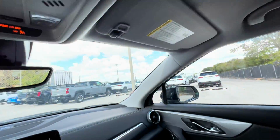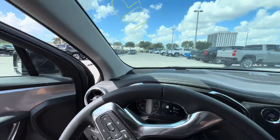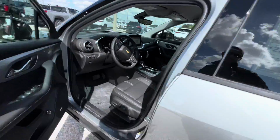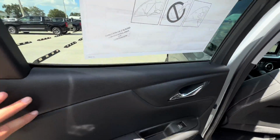That's really about it for the front seat of this 2024 Blazer 3LT. Just about fully loaded 3LT. Let's hop out back, see how much space is offered back there, check out the cargo space, and then take this car or SUV out for a drive.